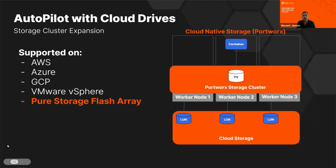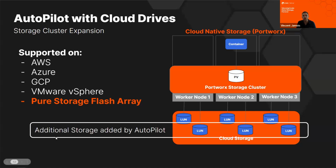Another example is Cloud Drive, because with Autopilot, you can also dynamically react to events like, I want to scale a storage pool to accommodate increasing usage. In this case, we do support the storage backend scaling with specific environments like public cloud, VMware vSphere, and even Pure Storage FlashArray. And in this case, Portworx not only is able to scale and to automate the provisioning on the Kubernetes side, so the persistent volumes, but also on the backend side. So your storage backend, for example, with a FlashArray, Portworx is able to provision new LUNs automatically and resize them.